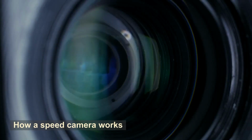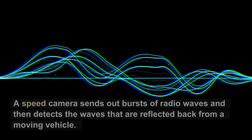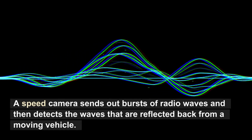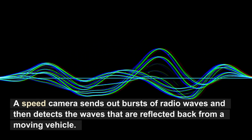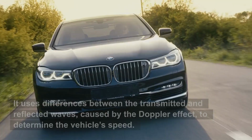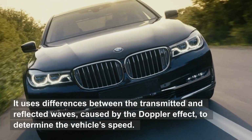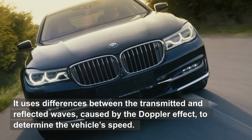How a speed camera works. A speed camera sends out bursts of radio waves and then detects the waves that are reflected back from a moving vehicle. It uses differences between the transmitted and reflected waves, caused by the Doppler effect, to determine the vehicle's speed.